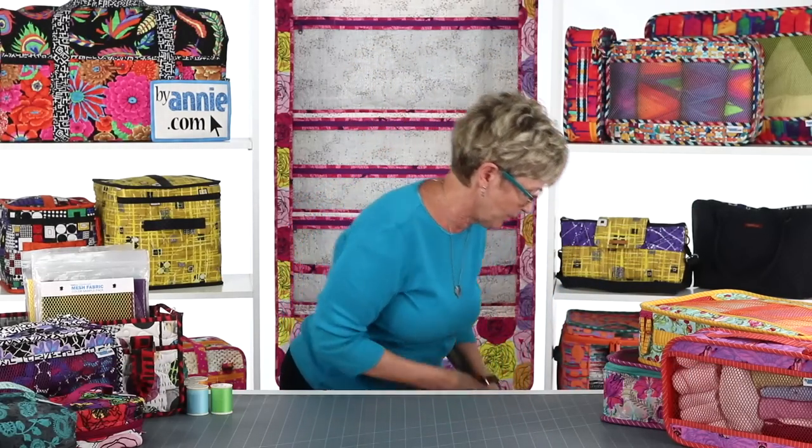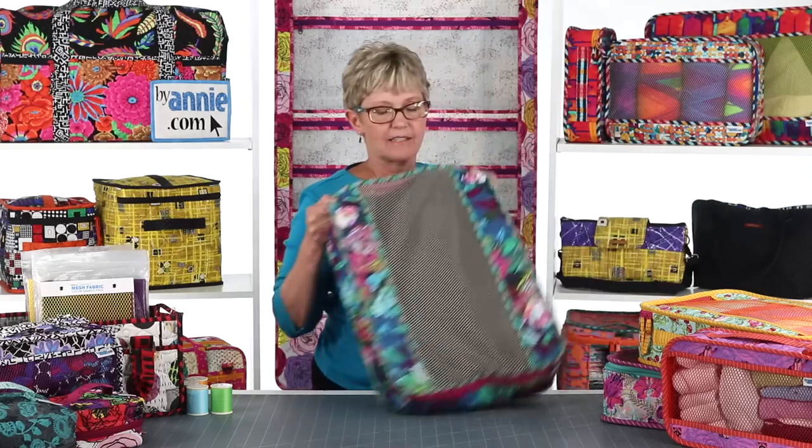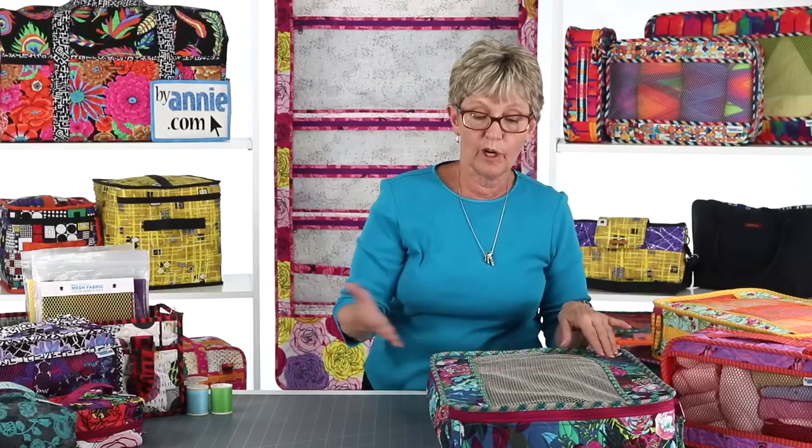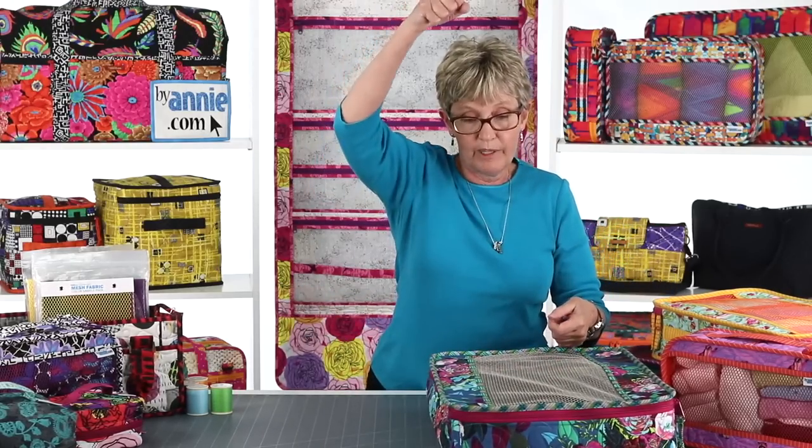Oh, when I'm ready to put those in the suitcase. So this is assuming that you've got a standard size suitcase, and we kind of showed that in the video. But if I'm putting these in a suitcase, I will put my larger one usually on the side that when the bag's standing up will be at the bottom.